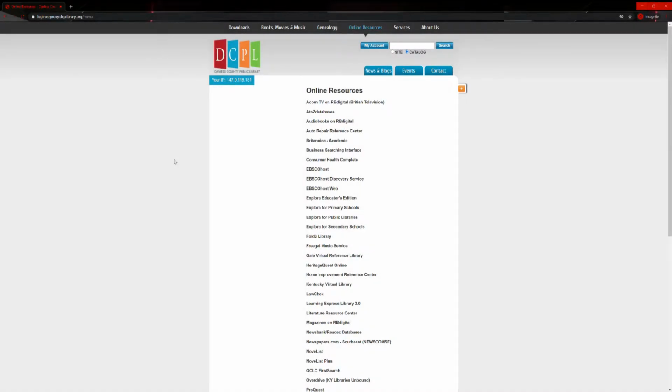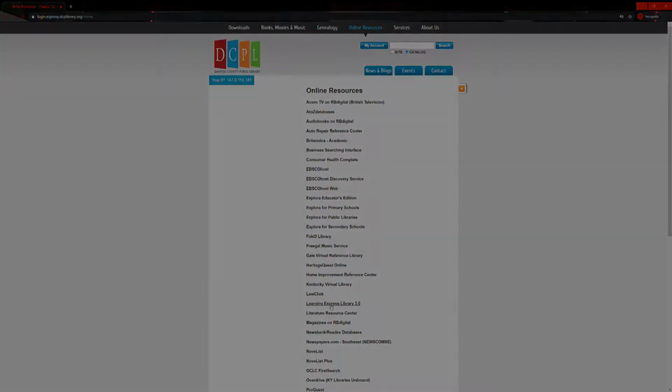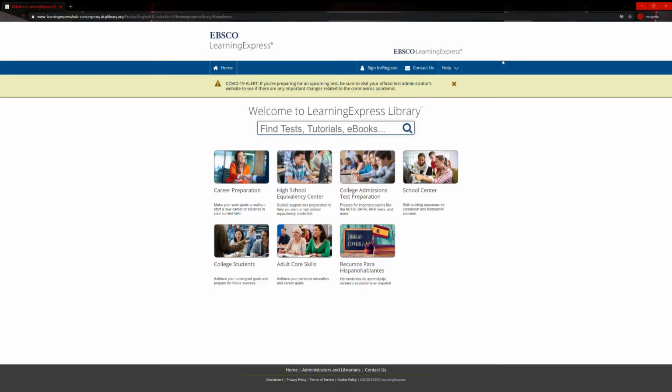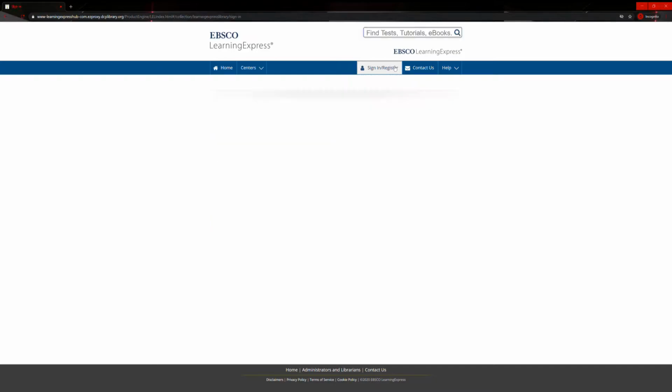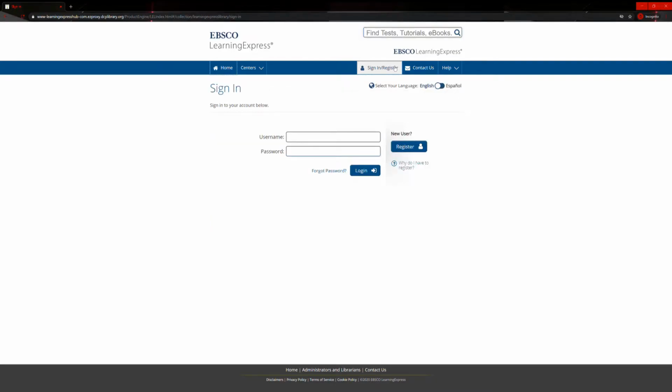Once you're logged in, simply come down here to where it says Learning Express Library 3.0 and click on it. This is what your page should look like once you are on the Learning Express. First things first, before we get to looking in, let's go on creating an account. So up here where it says sign in or register, you can click on it. And if you already have an account, simply sign in.